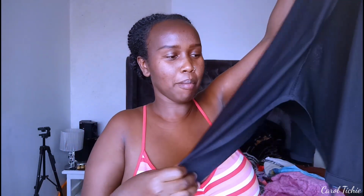I need to modify the pattern because I do have a pattern for this bodysuit. I need to modify it and have thong bodysuits and be creative with the bodysuits as well. So part of upgrading my wardrobe is that, doing some new bodysuits.